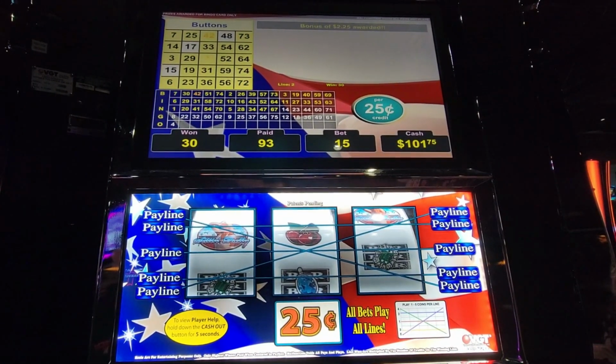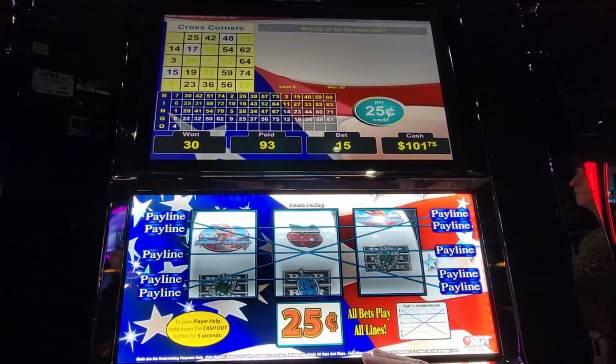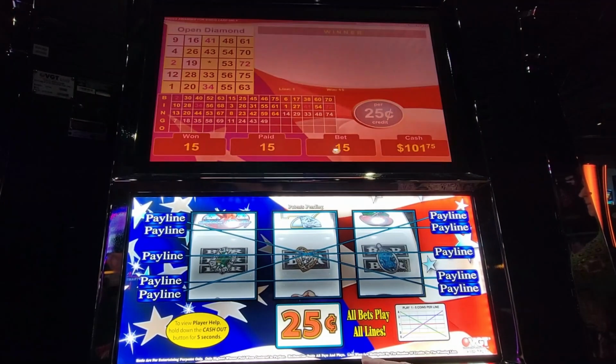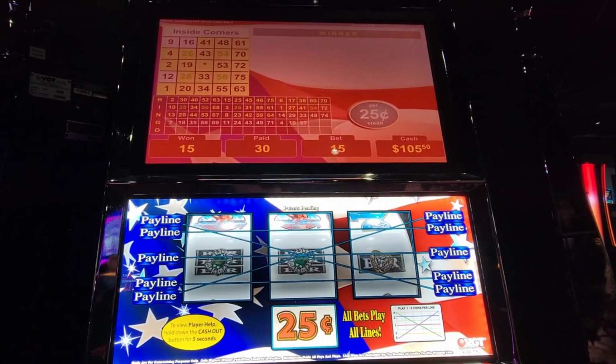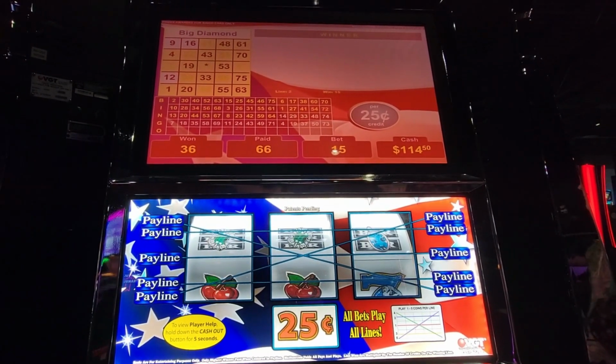Oh, let's see, 93 quarters. We've got that ticket up to 101. We're going the right direction, Jenny. Looks good right here. Come on. Oh, another red screen, open diamond. This thing's good. Keep going. Don't jinx it. Inside corner. Come on. There's another nice hit right there. Keep it in. Big diamond.